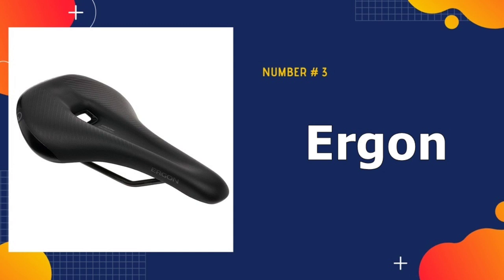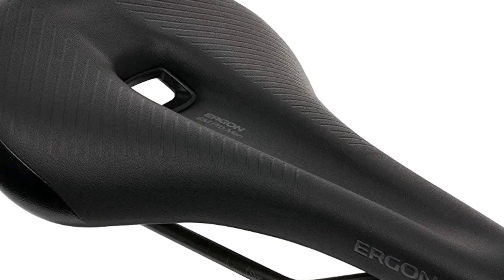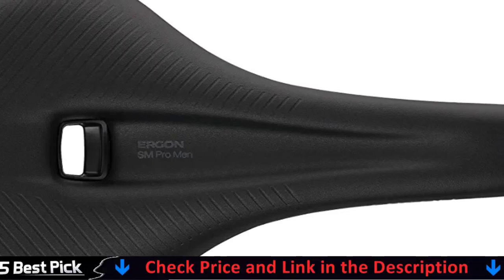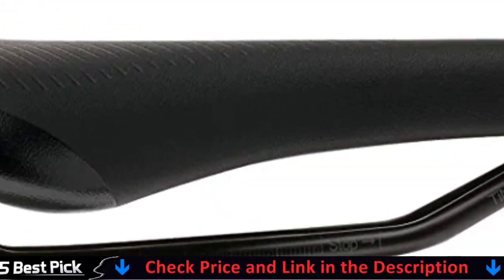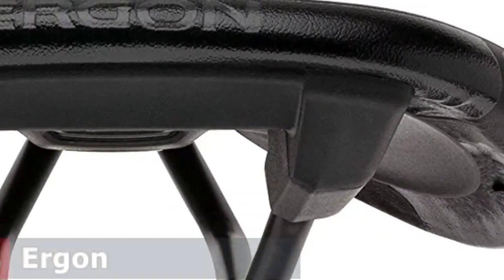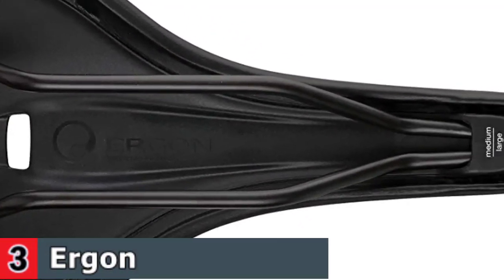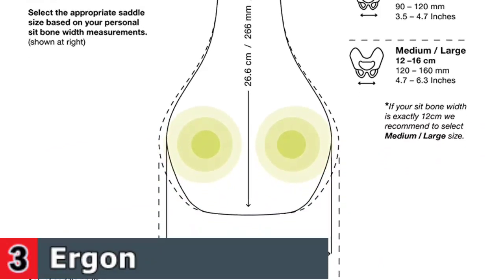Third in our list is Ergon Comfort Bicycle Saddle. The rearward position comfort relief channel is specifically designed for men to eliminate pressure, numbness and pain in the perineum and genital areas. Round CNC rails, the abrasion-resistant top, saddle channel, comfortable padding in the seating area. In contrast to the female anatomy, the male's pubic blades stand at a much steeper angle and the pelvic symphysis sits notably higher.